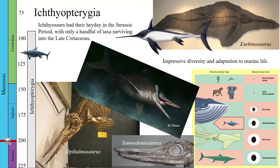Yeah. And people modeled how fast these could swim. I have to assume they have. I don't know it off the top of my head. There's been some studies done. I can't think of it though either.